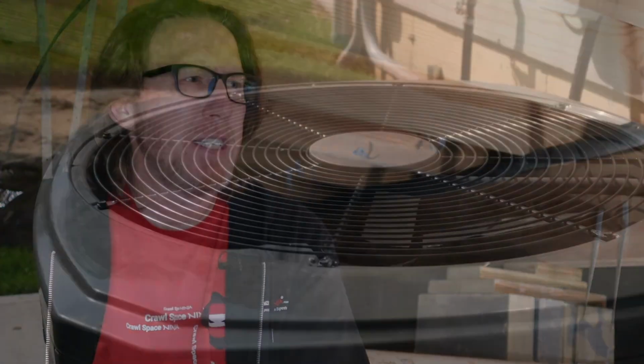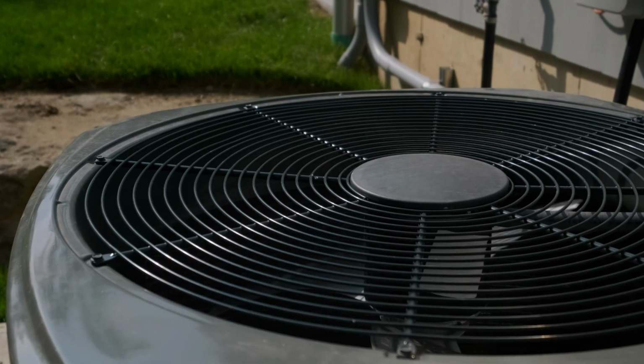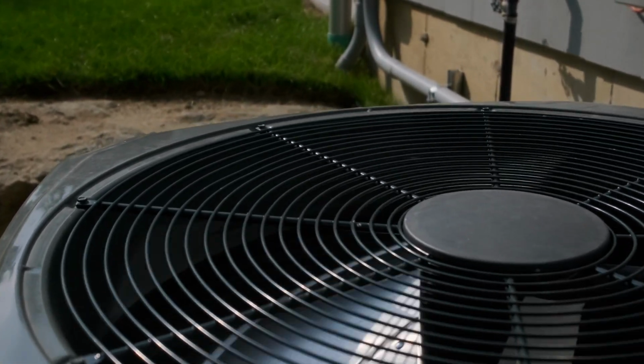Well, that's just normal. If you add a new heating and air system, remember these HVAC systems are extremely powerful. They are designed to run very cold air, for a very short amount of time, to turn off as quickly as possible in order to save you energy.